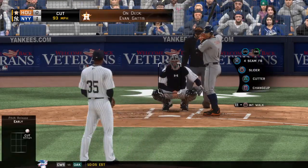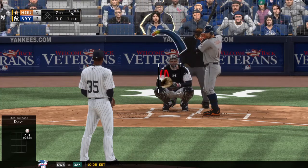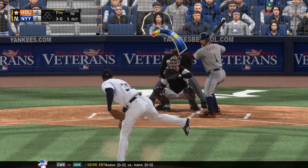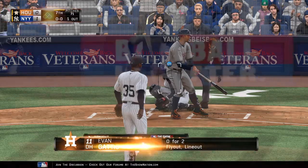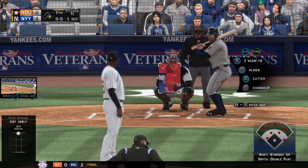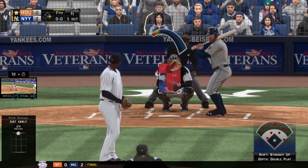3-0 now. He knows the drill out there. You got to make him swing the bat. To not be giving up walks at this stage of the game, because those could be fatal. And he lays off ball 4. So now the potential tying run here is aboard late in the game.